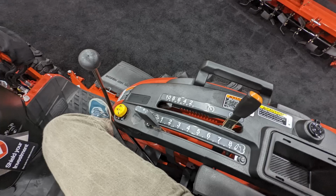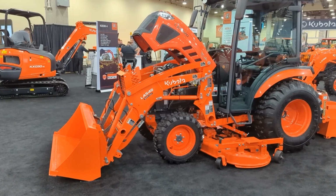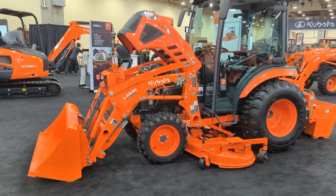There is a new mower deck available for this tractor now. It's going to have garden hose attachments on it to make cleaning under the deck easier. Just set your hose onto the deck there, spin the blades around, and let the water wash the underside of the deck out.